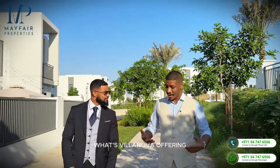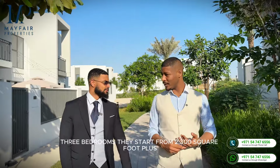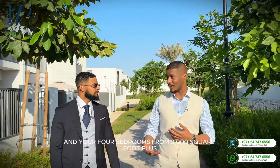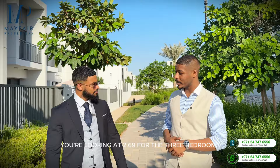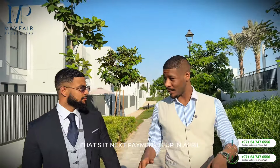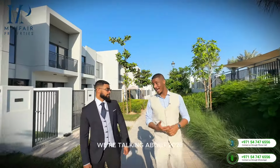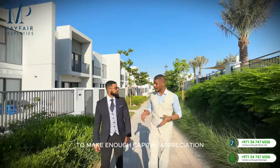Villanova's new launch is offering 3-bedroom townhouses as well as 4-bedroom townhouses. The 3 bedrooms start from 2,300 square foot plus, and your 4 bedrooms from 3,000 square foot plus. As far as the prices, you're looking at 2.69 million for the 3 bedrooms, 2.99 million for the 4 bedrooms. For the 3 bedrooms, we're looking at a 14% down payment, including the 4% DLD. That's 379,000 dirhams. Next payment is up in April. As far as completion date, we're talking about 2028, which means enough time for every investor and every future homeowner to make enough capital appreciation.